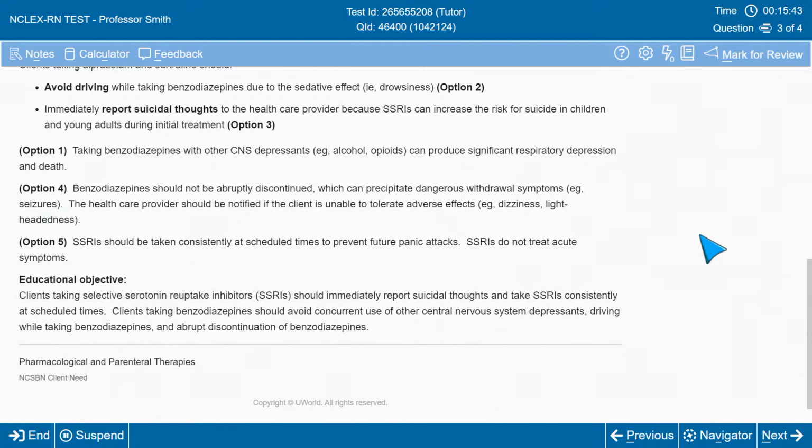Definitely. And I think that's a good point, Holly, because a lot of times people will start sertraline or fluoxetine, other SSRIs, and think it'll work right away. However, it does take those 4 to 6 weeks. Absolutely. So it's important that we know that as nurses so that we can help our patients understand that better too.